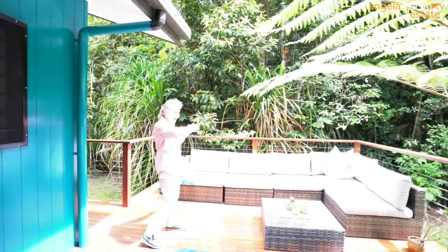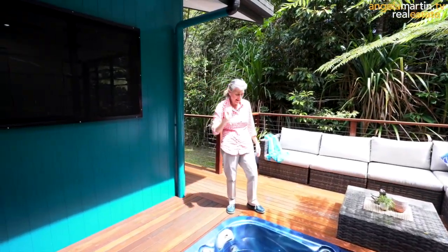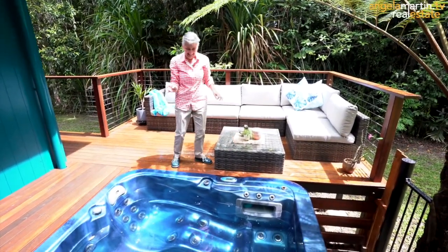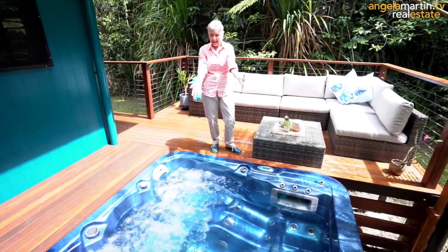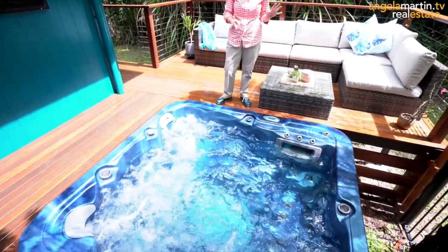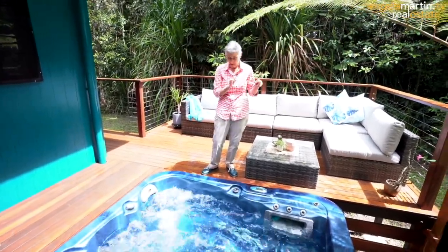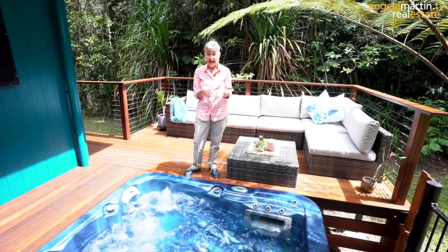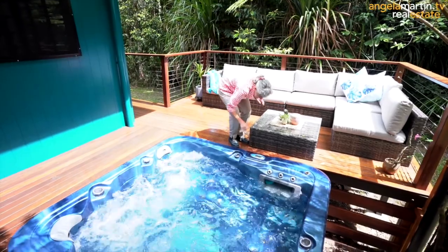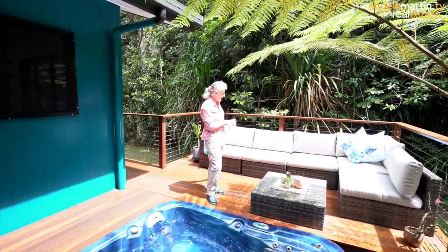So come in here. This is the sunny part, and of course we have the shaded part there under the roof. But I have to do this. How good is that? Unbelievable. Now, I haven't counted the seats, but I'm sure you can get 2 people, or probably 4 or 5 people in there if you wanted to, but it is just brilliant.